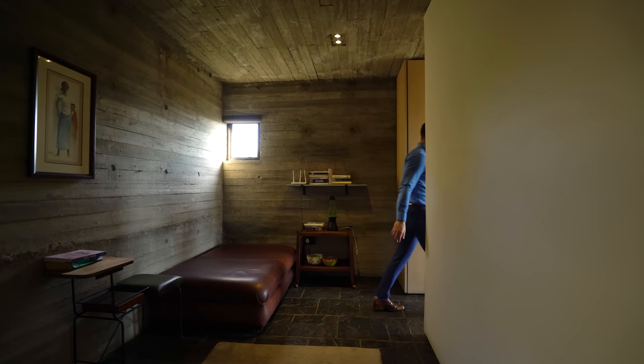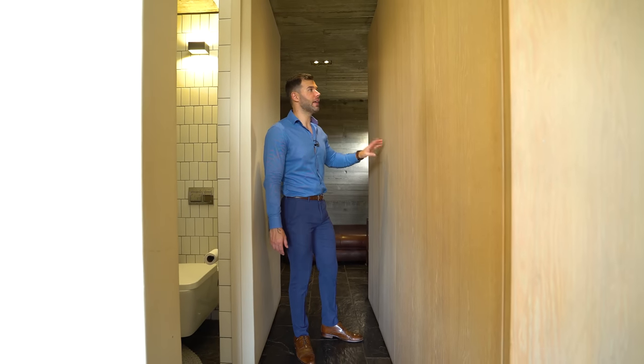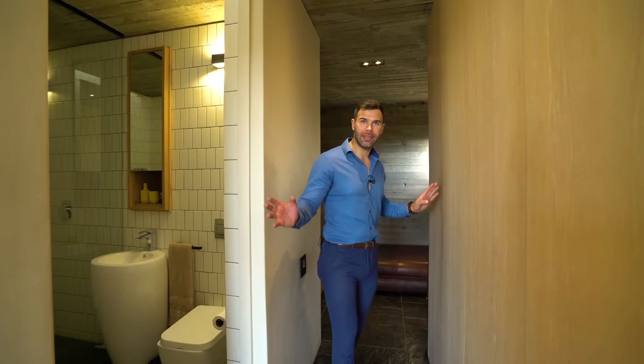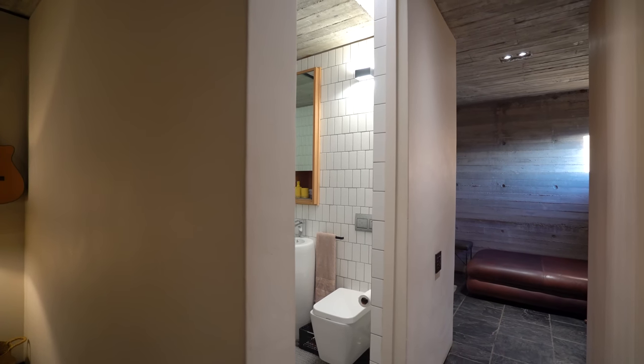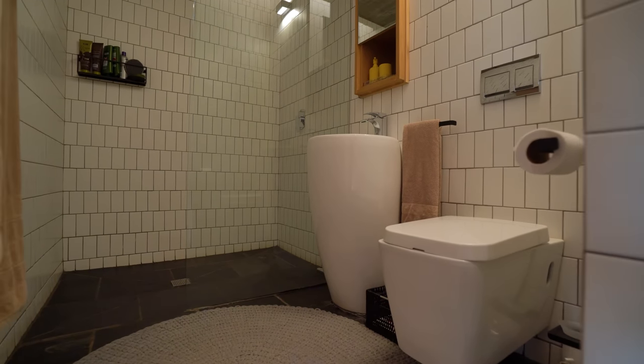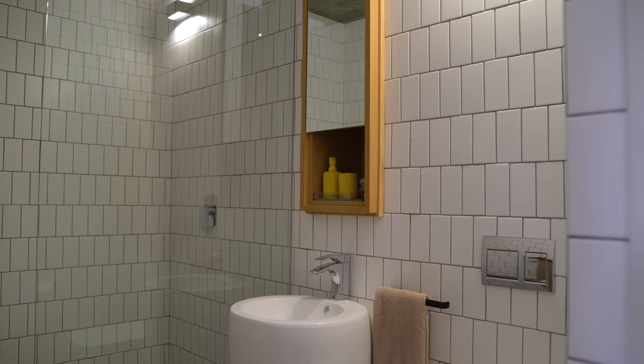Come with me. So this bedroom has all your cupboards as you walk in, really nice raw wood and push to open, very, very fancy. And on your right-hand side, this is your bathroom. We've got a skylight in the ceiling, a lot of those concrete accents, white subway tiles with a walk-in shower, single toilet, as well as single vanity with a mirror and storage just in front of it.